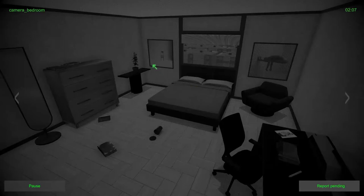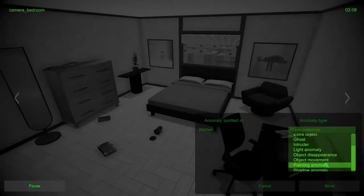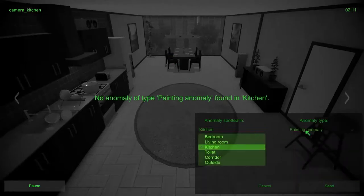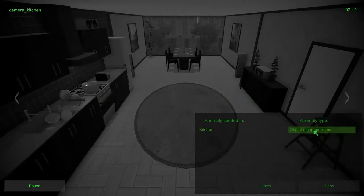Was this painting always like that? Yeah, I think so? I feel like it wasn't. You said kitchen. This is bedroom. Did I? Oh, well. Yep. What was that? Something moved. The chair's moving. Also, is there an extra one? Or is it just the other ones are lined up? Object movement.